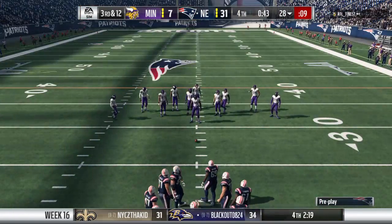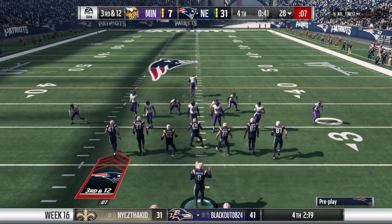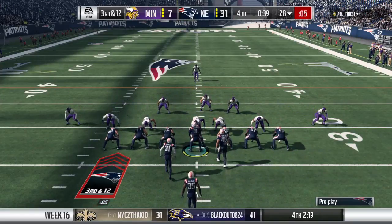New England on 3rd down. 2 for 5 to this point. This is 3rd down and 12.